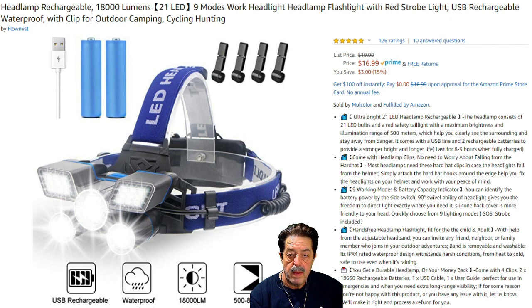Can you tell me about batteries and replacement batteries if I ever need to replace them? Well, they're lithium, 18650 lithium batteries. But like I said, the charge will last you 8 to 9 hours, which is more than enough time for me and what I'm doing, and it's easily rechargeable with that USB. Everything comes with this in one thing.